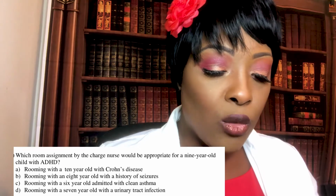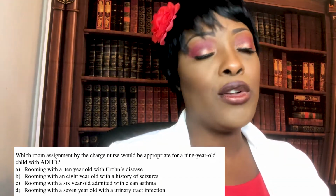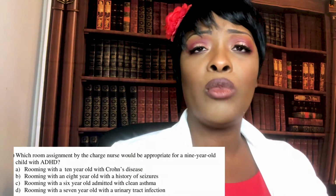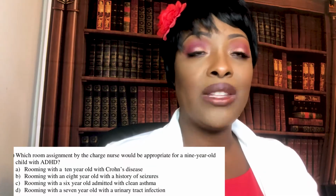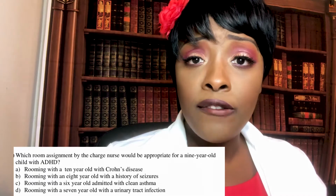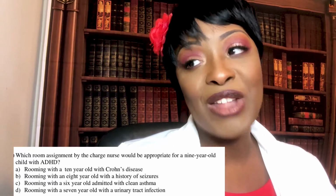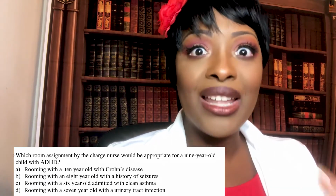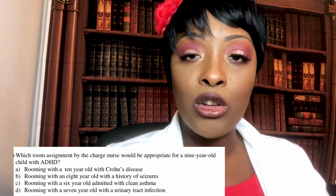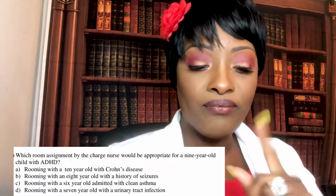D, rooming with a urinary tract infection. And I know what you're thinking, guys. I know you're saying, well, Professor D, you just said if a patient has infection, you can't put them in a room with anyone else. But what do I mean if they have an infection that's infectious? Yes, this patient has a UTI, but is it infectious? Can you give a UTI to somebody else? No. So that's why you can put the ADHD patient with the patient with the UTI, okay? Yes, they have a urinary tract infection, but they are not infectious, okay? That's the difference.